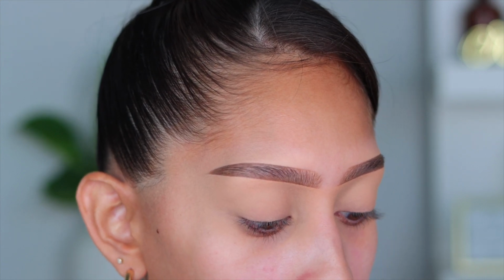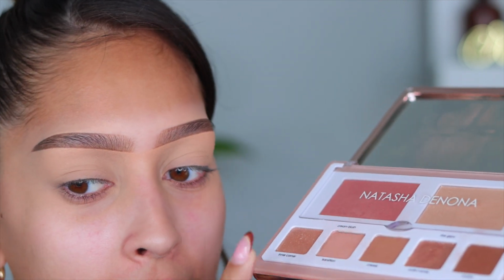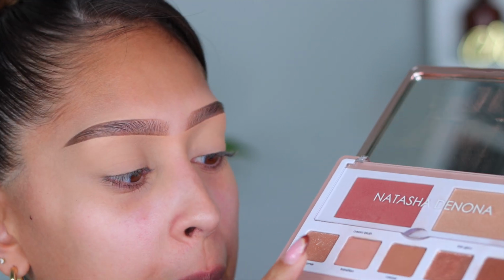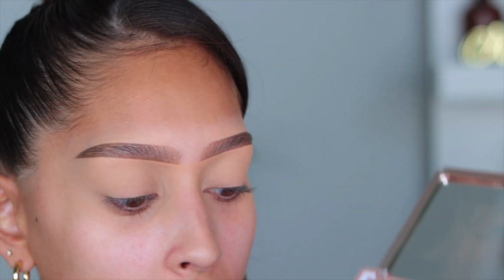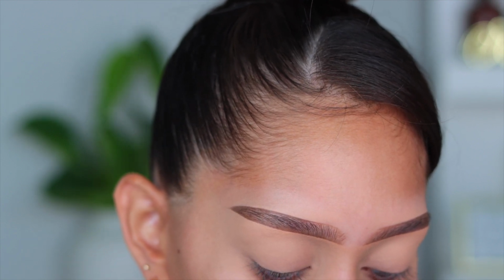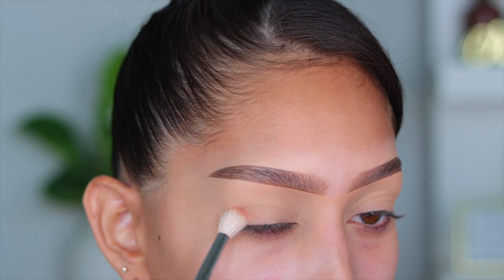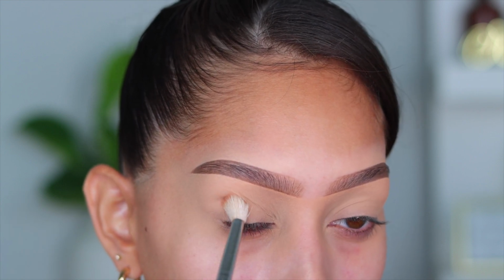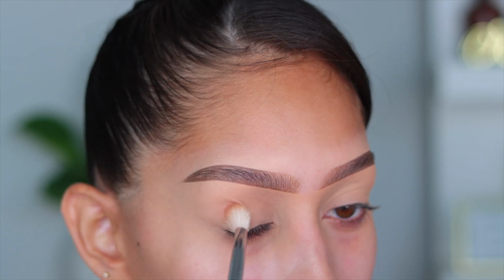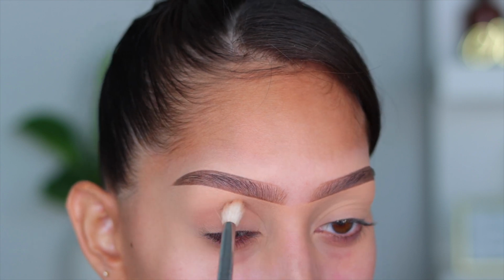And I'm going to go into the lightest shade. Now, a really cool thing about this palette, which I didn't even notice until right now that I'm actually paying attention to the names of the shades, is that it actually tells you where they go. So I'm going to go in with the shade Transition, and that's exactly what I'm going to use it for. It's going to be my transition shade. So I'm going to grab a little bit of that, and I'm going to start on the outer corner, of course. And then I'm just going to go in and start to wiggle this in. I'm telling you guys, this is like the simplest eye look ever, and it's so beautiful and effortless.